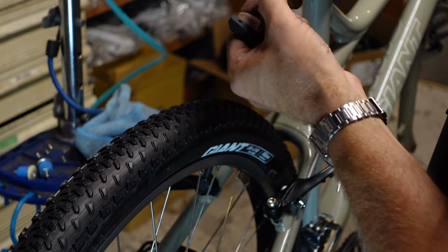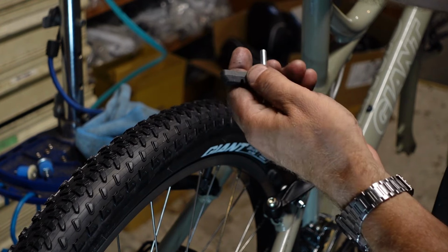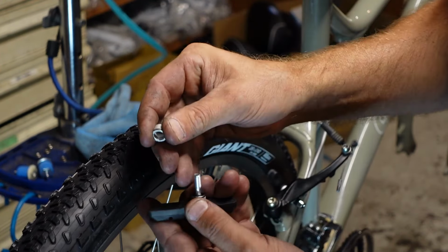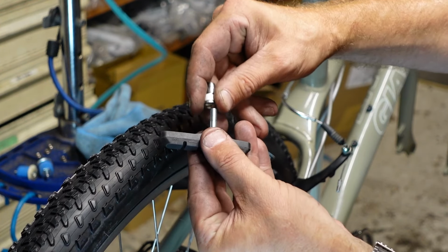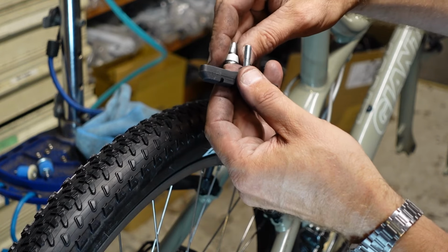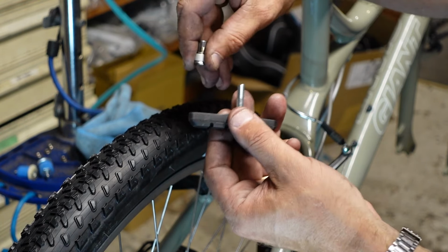If anybody's got an easier way of doing this, let me know. And that's how I hold it. Oh, I guess I don't know if you saw any of that. So I hold it like that just so I can, and then start screwing it on. So there's actually four pieces that I'm holding right there.